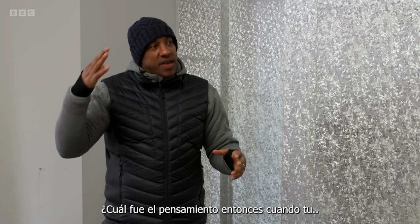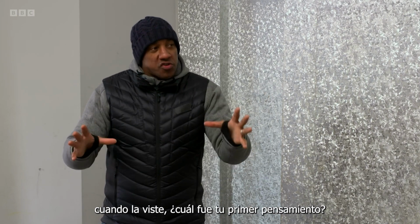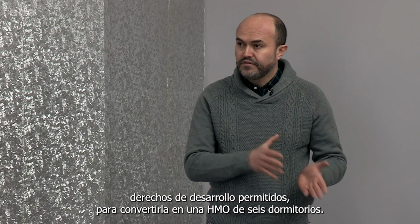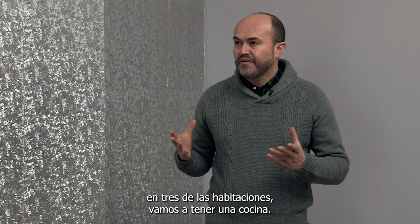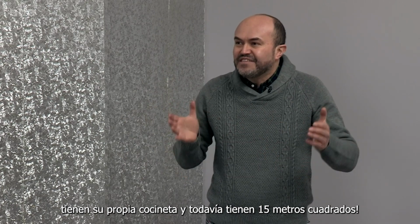What was your first thought when you saw this one? What do you want to do with this place? We are going to use permitted development rights to convert it into a 6-bedroom HMO. But as you said, the rooms are so big. In 3 of the rooms, we're having kitchenettes. Wow. Imagine, they have the ensuite, they have the kitchenette, and still they are 15 square meters.